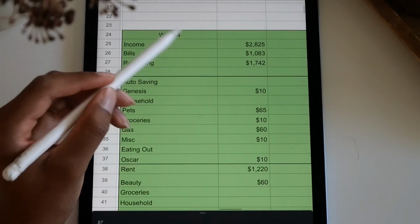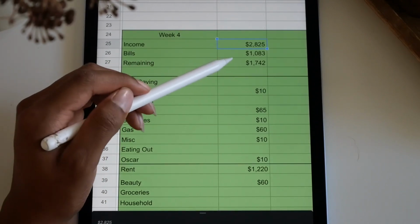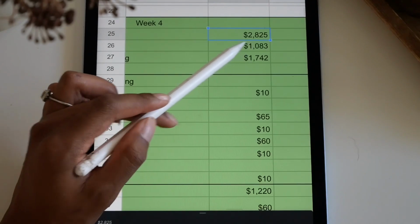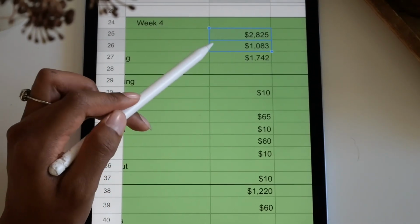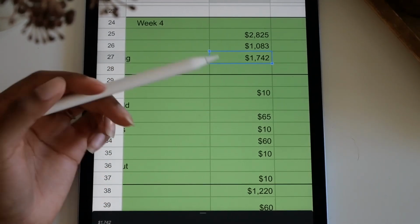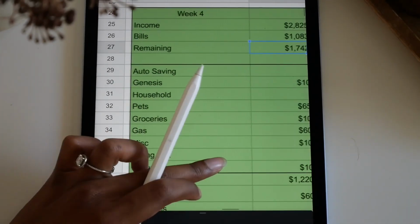So make sure you watch that budgeting video so you can have an understanding. But basically the income we got this week was $2,825. Our bills were $1,183, and that left us with $1,742 to stuff. And then this is how I decided to budget it.